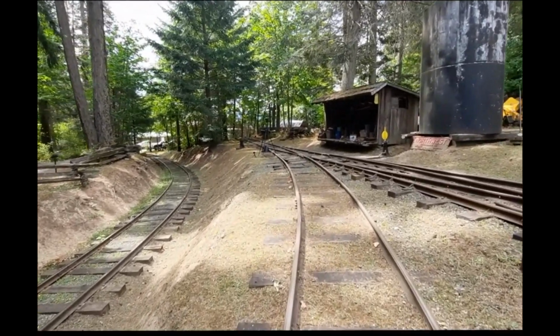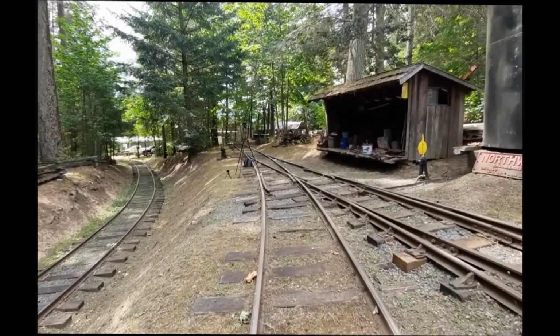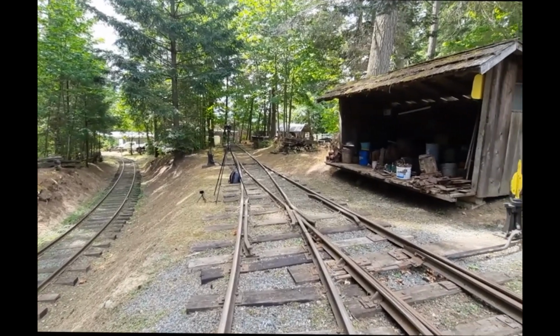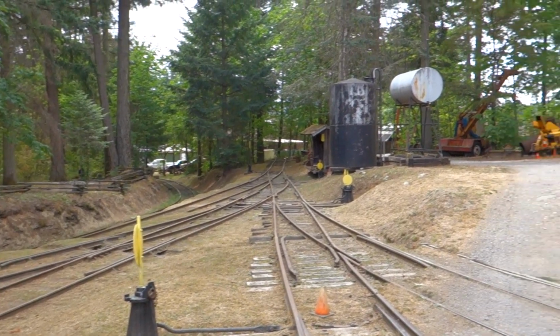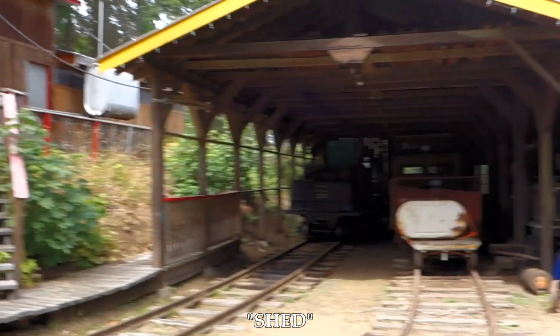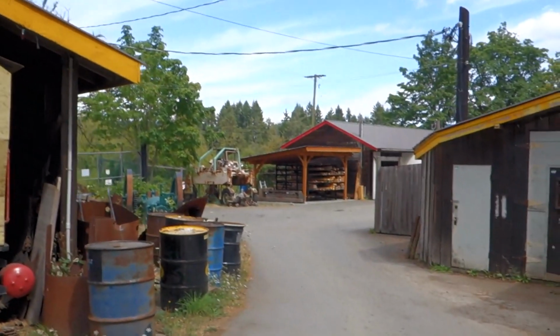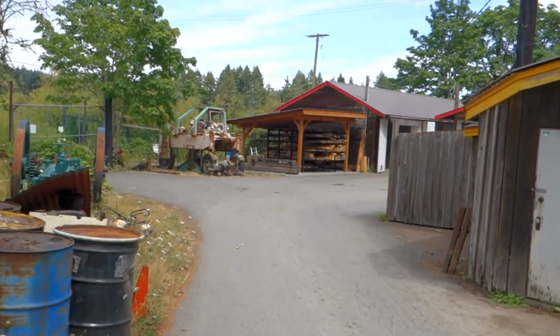Again, big thanks to the good people here at the Forest Discovery Center for allowing me access to this behind the scenes area. I am very grateful. Okay, bye-bye to the shop spur and the shops. And let's go down the shop road.